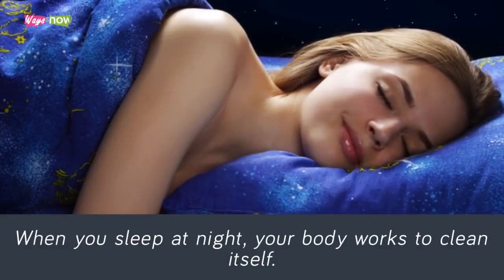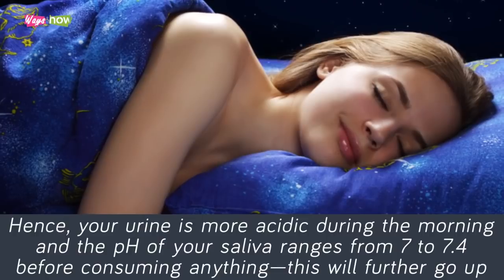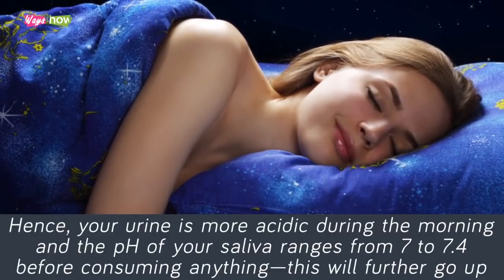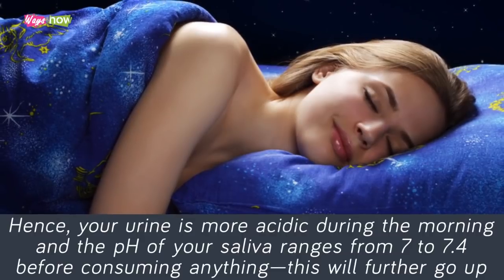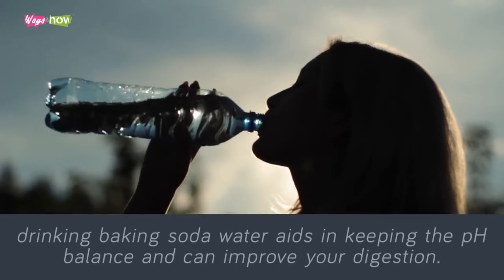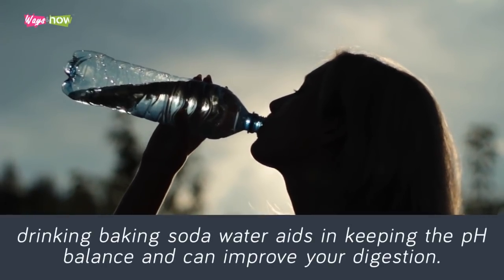Why drinking baking soda is beneficial. When you sleep at night, your body works to clean itself. Hence, your urine is more acidic during the morning, and the pH of your saliva ranges from 7 to 7.4 before consuming anything. This will further go up throughout the day. Therefore, drinking baking soda water aids in keeping the pH balance and can improve your digestion.